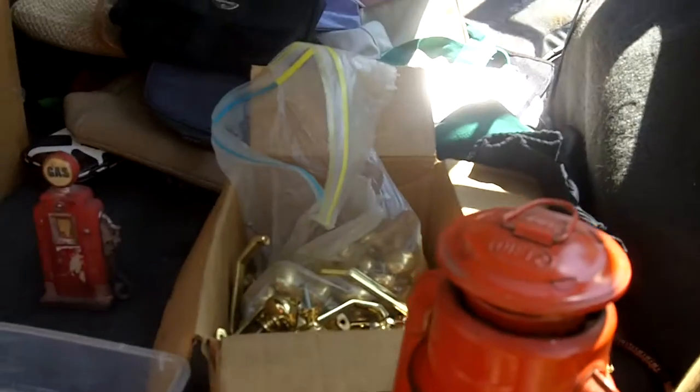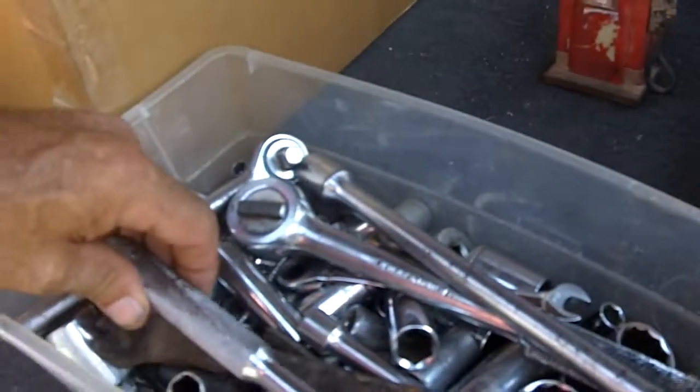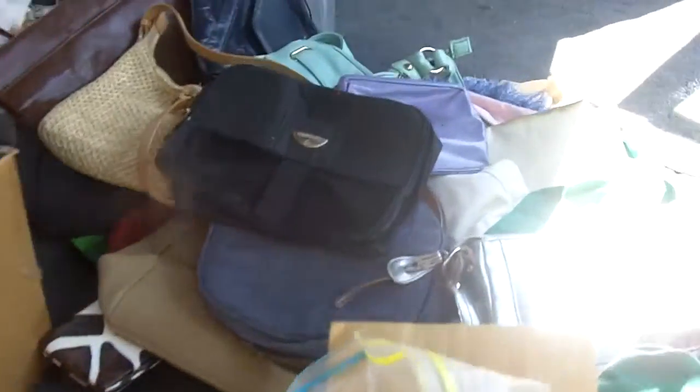And then we got this box of ratchets and sockets. There's a Thorsen ratchet in there. There's an SK in here. There's some interesting stuff inside of this box. I paid $20 for the whole box.